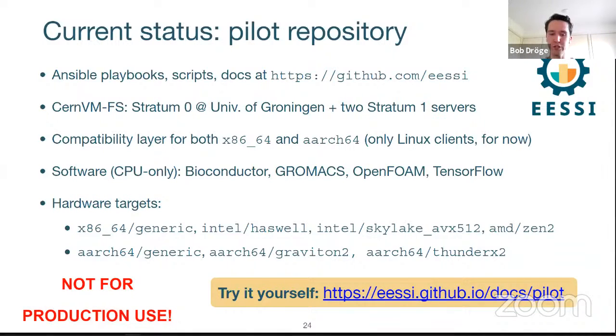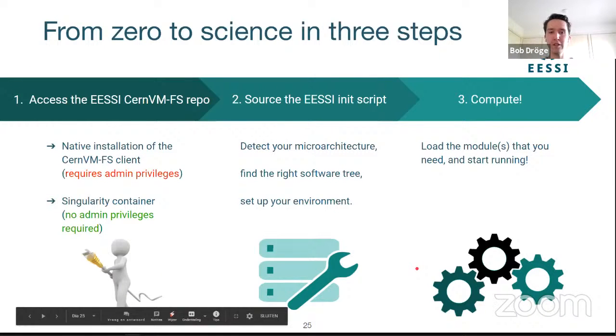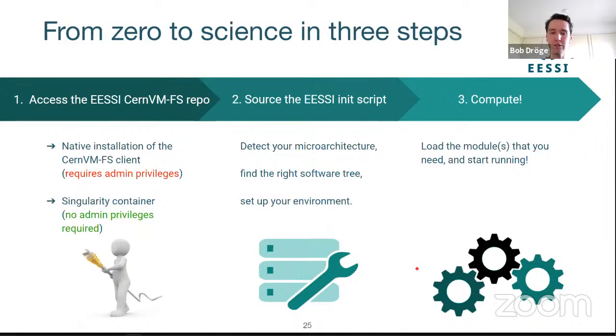That includes all the instructions that you need to start running this yourself. And there are several ways how you can do this. So this basically shows how that works, that whole process. So first, if you want to use it, you need, of course, access to a repository. And that basically just requires a CVMFS client on your machine or whatever machine you want to use. Jacob already mentioned this a little bit yesterday as well.